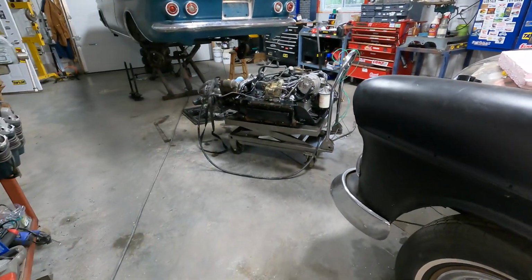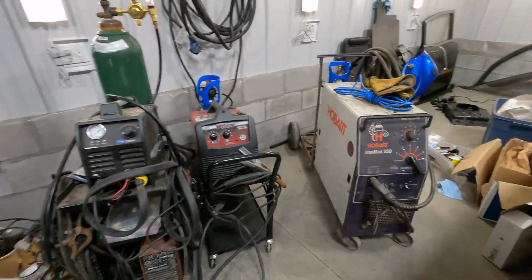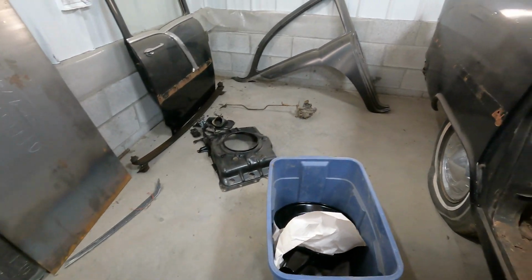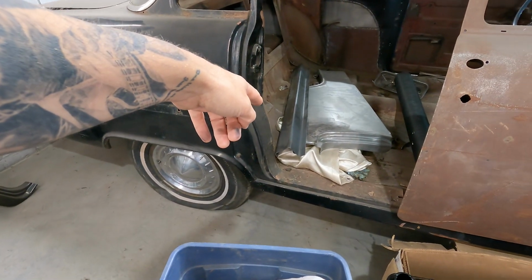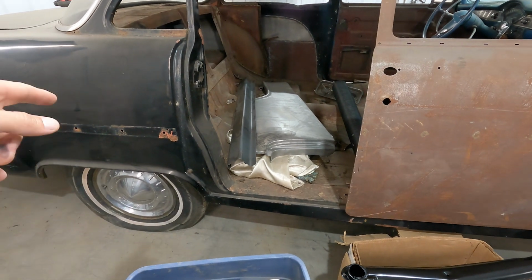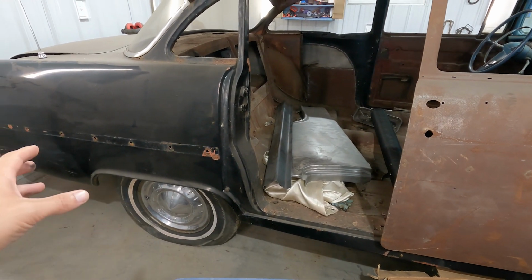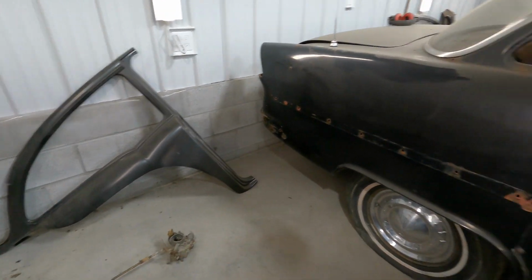So the other side, don't mind the mess. More powder coated bits and pieces, Corvair stuff. I did make a new rocker panel for it. That's one I made from scratch. There's a video on that. It's an aftermarket quarter panel piece. So this one here would be a better candidate to use the back door skin. And I have this piece here, so that will get installed.